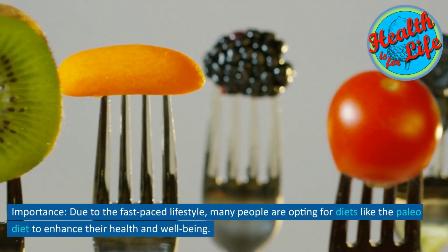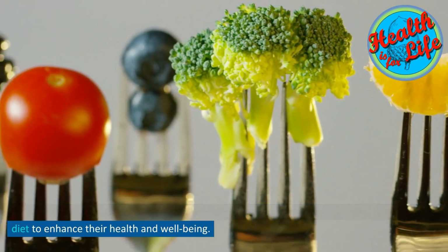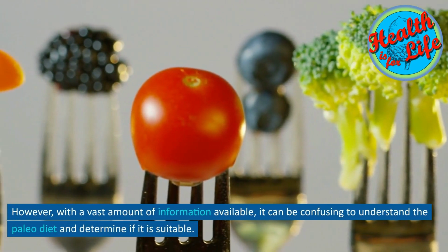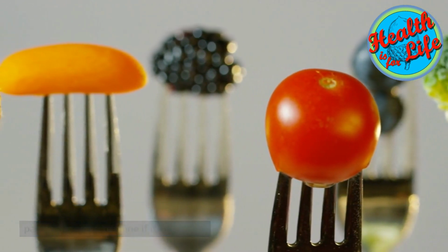Importance: due to the fast-paced lifestyle, many people are opting for diets like the Paleo Diet to enhance their health and well-being. However, with a vast amount of information available, it can be confusing to understand the Paleo Diet and determine if it is suitable.